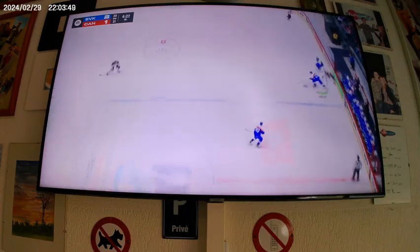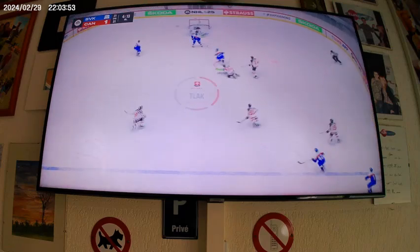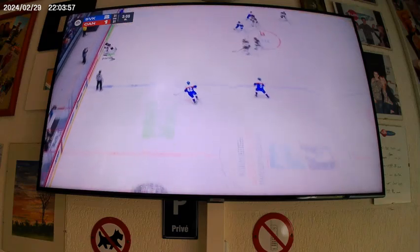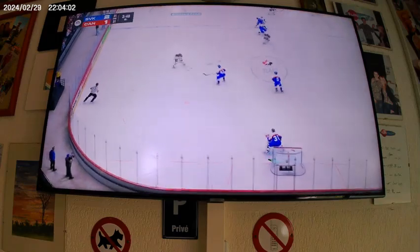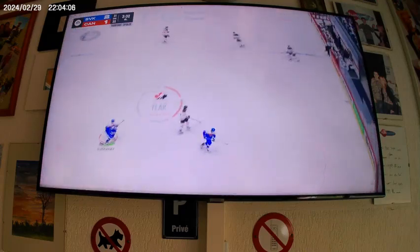Team Canada's got a hold of it along the wall. And here's a shot, throws him in front. Team Canada's gained possession, looking dangerous as they move along the boards. Takes a shot, just gets enough to keep it out.